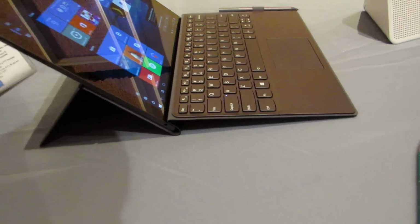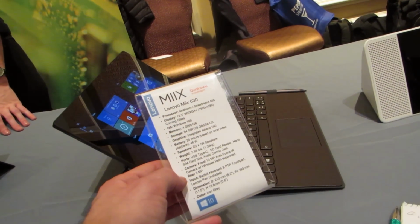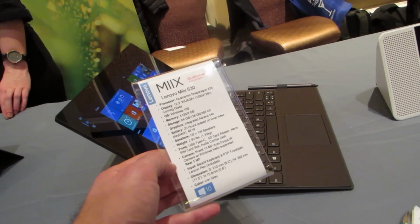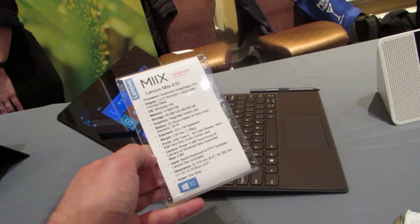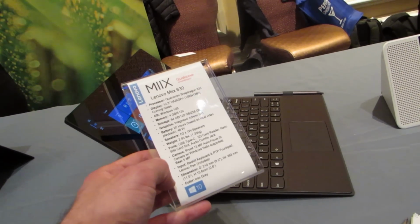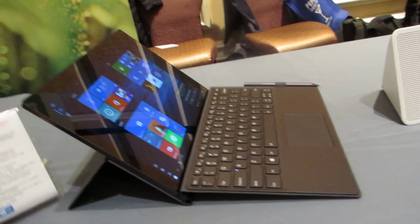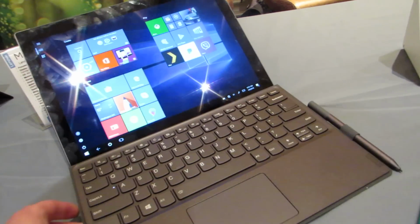So that's a quick look. Let's take a quick look at the spec sheet here. You can see it weighs about 3 pounds with the keyboard cover. It's obviously lighter without it. 13 megapixel front-facing camera with autofocus and an IR camera for Windows Hello secure logins. The keyboard does support backlighting, and there's a 5 megapixel rear camera. So there's actually a higher quality front camera than a rear camera on this particular device.